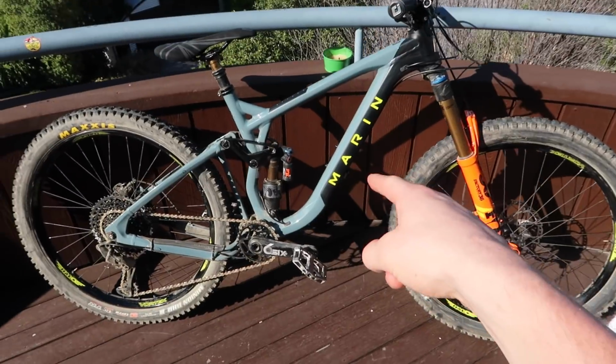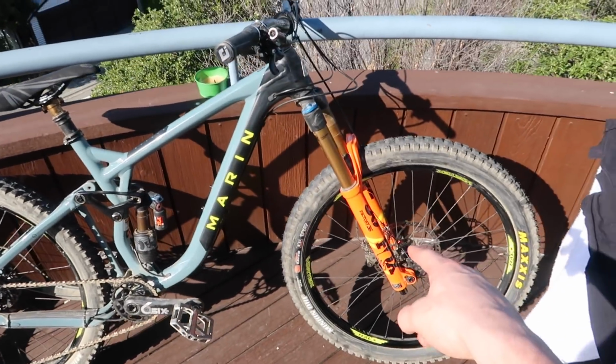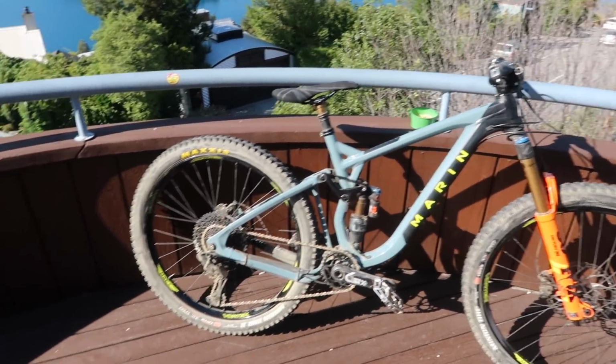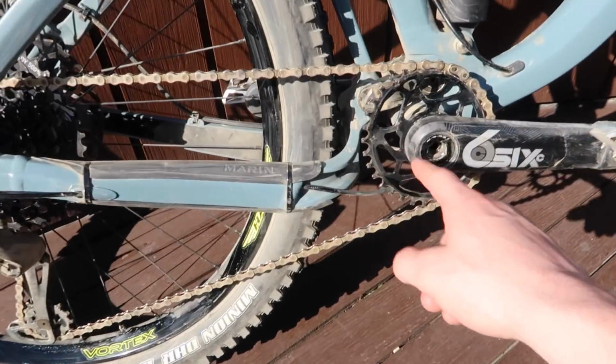So, the Marin Attack Trail frame, medium, Fox Float X2 rear shock, Fox 36 Orange Factory GRIP2 front, so all air suspension front and rear. What else we got? Race Face 6C carbon cranks. This is quite something cool that I want to talk about.